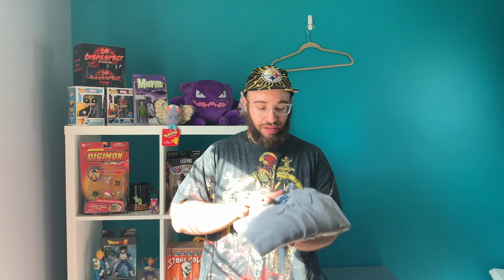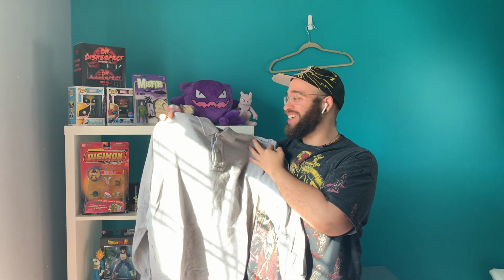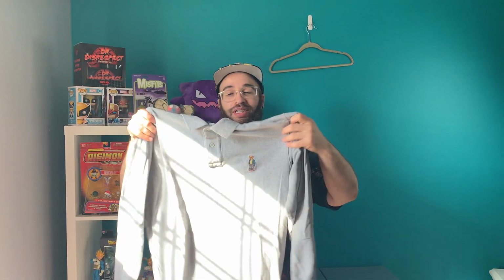Have a Polo Ralph Lauren. Oh snap! Ooh, that's fire! I was kind of scared. Yeah, this is like 50 bucks plus. This might actually stay in my personal collection. I don't have a Polo Bear polo. That's cool. I love that.